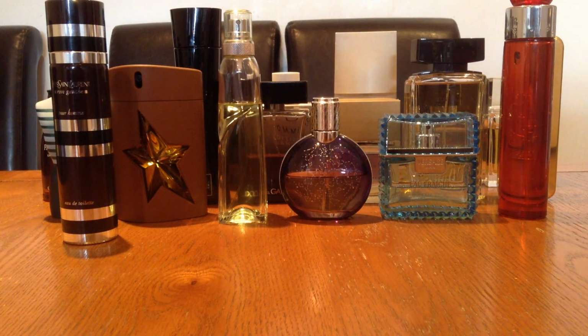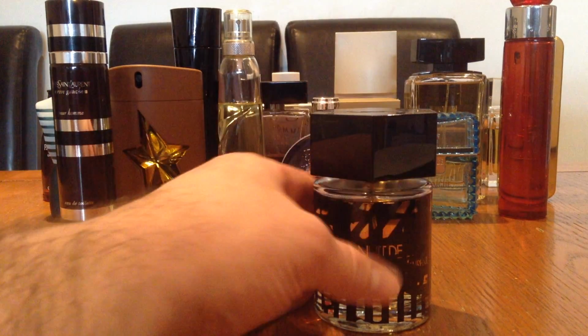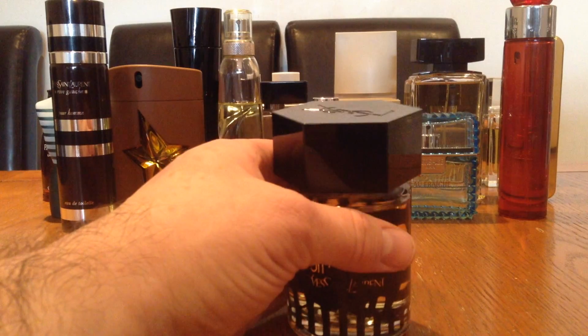And we're at the end, we finally got there, the 20th affordable fragrance for men. From Yves Saint Laurent, this is La Nuit de l'Homme. This is actually a limited edition version. I think it's only available in the UK. It's just the bottle that's different, same fragrance.